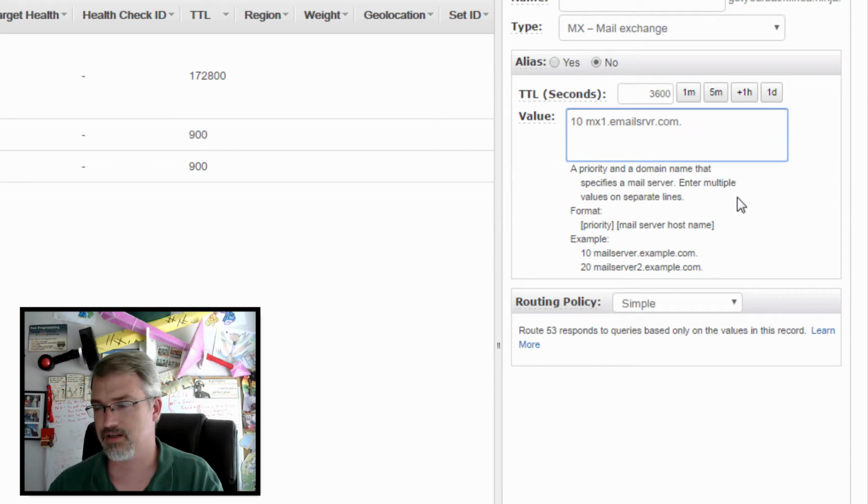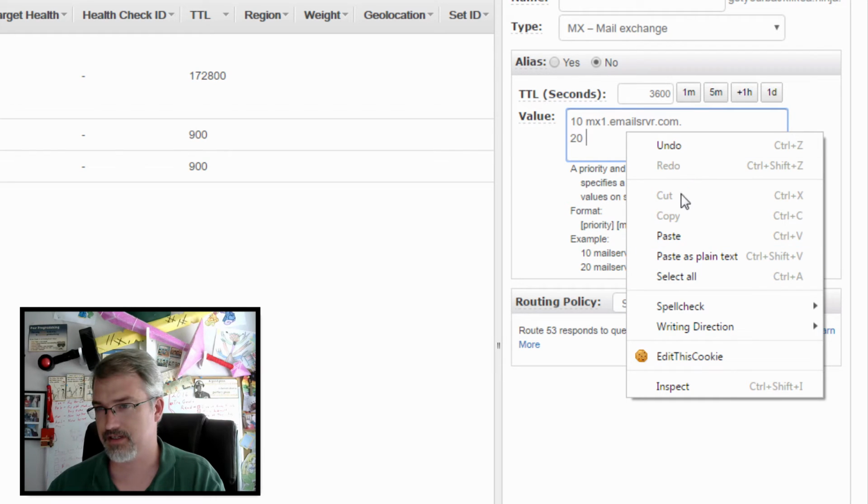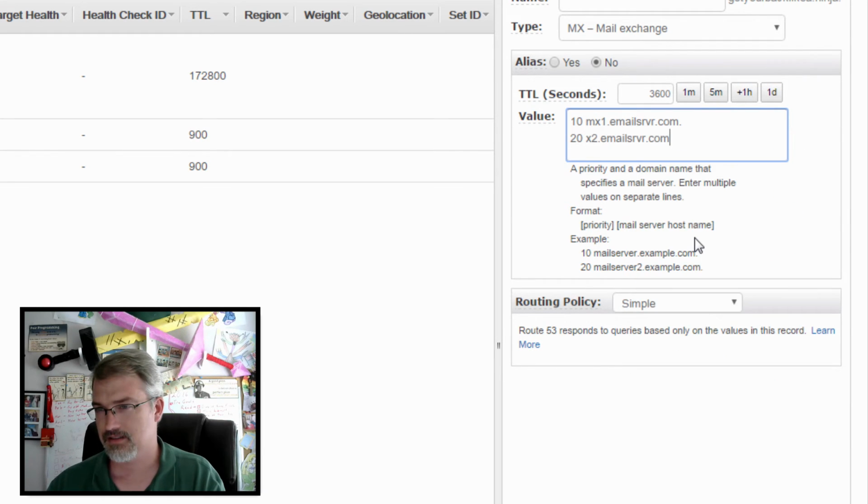Set a priority. Oh, wait, no. I can do more than one, can't I? Yes. So I can do that, I think. So I'll put the second server in here, which I forgot the M. Okay. There's the second server. And so they give it a weight of 20, so it kind of does that. And that should do it.